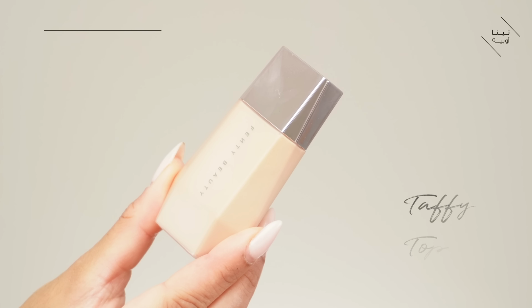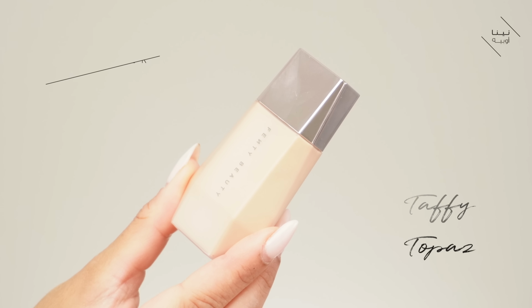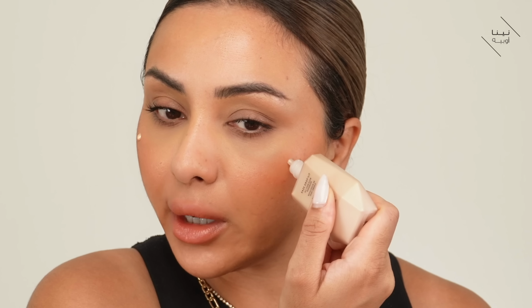And last up, when I wanna add that extra bit of luminosity, I use another illuminating product. So I'm using my Eavesdrop from Fenty. This actual shade is Taffy Topaz. And I just put it where I need it. That's it. And I literally just press this in. And this, to me, gives me that glow back in the areas that I want it, without compromising the rest of the face. So just add a little bit on the chin.